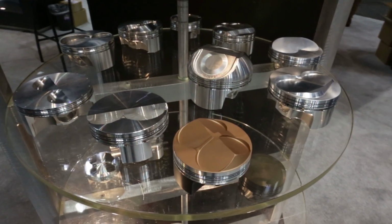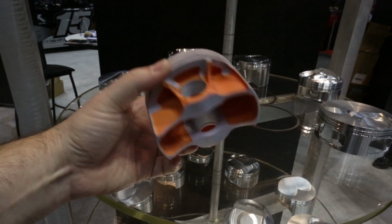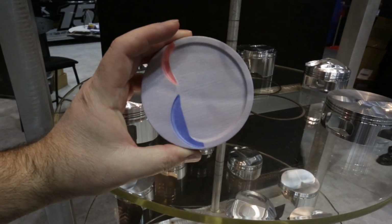JE Pistons had all their latest forged slugs of goodness on display, and I was particularly taken by this rapid prototype piston, which they can apparently install in engines to check clearances.